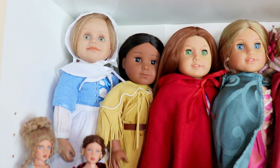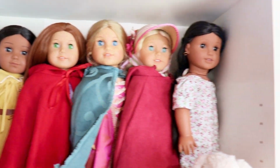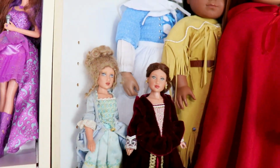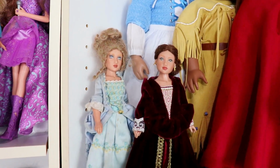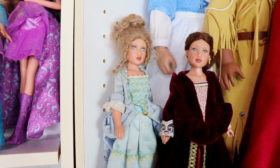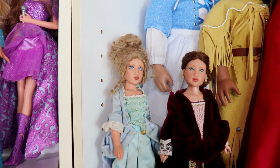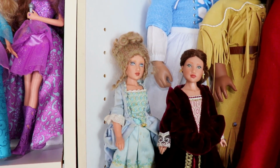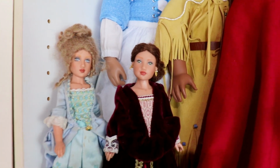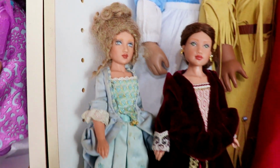So we have Kaya next, which is 1764. Felicity, Elizabeth, Caroline, and Josefina. Then we have my two Girls of Many Lands dolls, which are at the start of the timeline because Cecile is from the 1700s. Yes, she has the same name as the other historical doll. This was way before Cecile from the historical timeline. So this is Cecile, and this is Isabel. Isabel is an Elizabethan doll, and Cecile is from like the French Revolution.